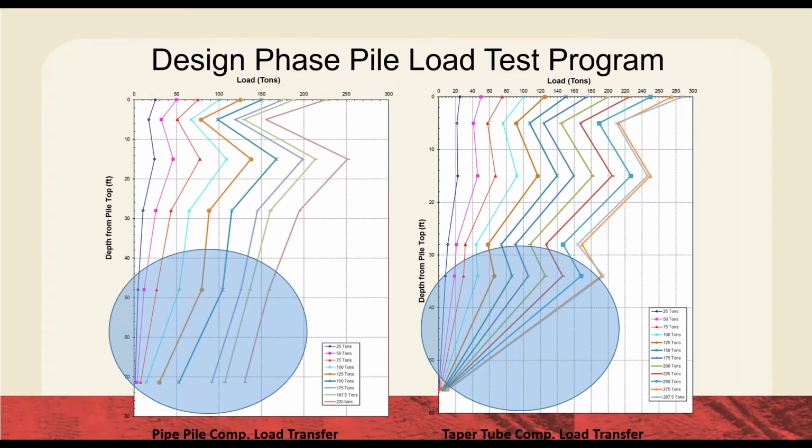and you're basically having a larger load being transferred along the tapered section, and you're not relying on really any end bearing, which is important in these soils that were medium dense at best. You're not getting a lot of dense soil at the toe of the pile to really provide that end bearing. And you can see here that with the pipe pile you really are still relying on a lot of end bearing. And I think this is a pretty clear indication of how the taper tube works in terms of load transfer, and also demonstrates the benefit in these soil conditions of the taper tube itself.